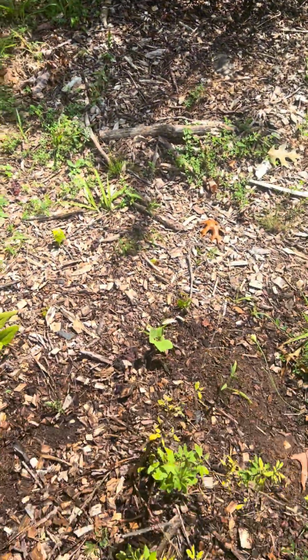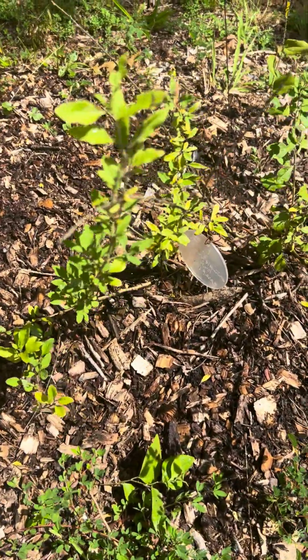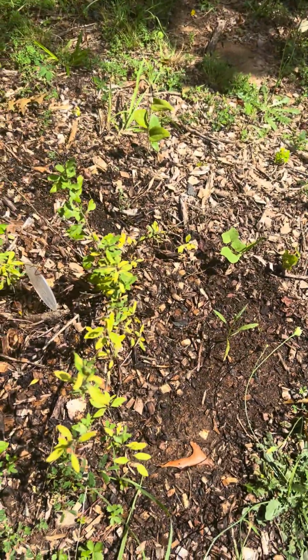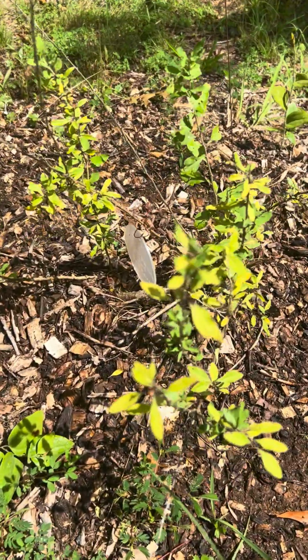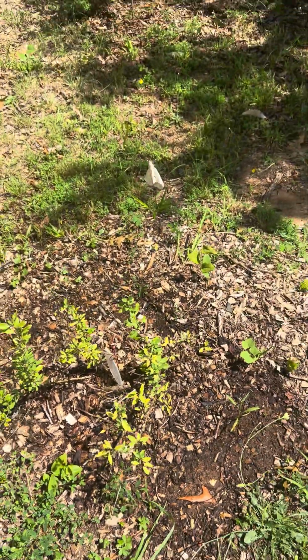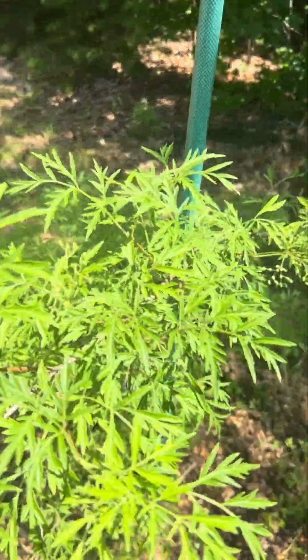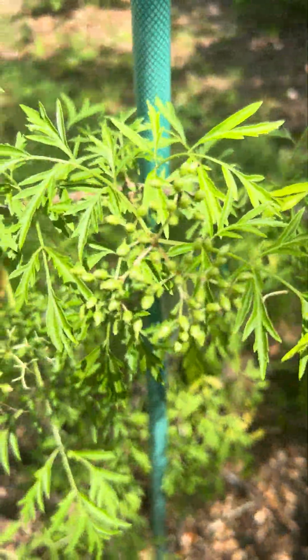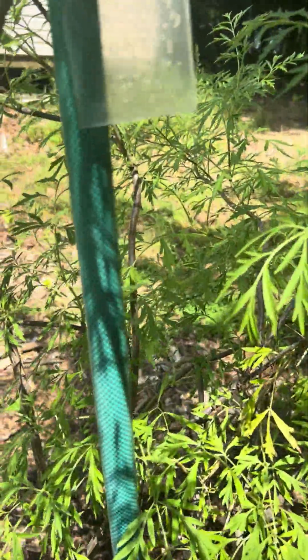Here we have the goji berry, which from everything I read is supposed to spread and take over, but it's been there about 2 years maybe, and it really hasn't spread a whole lot. But I don't do anything to it either, so that may be it. Here's one of my elderberry bushes. It is starting to put on berries this year, and I think this one is called the cut leaf elderberry.